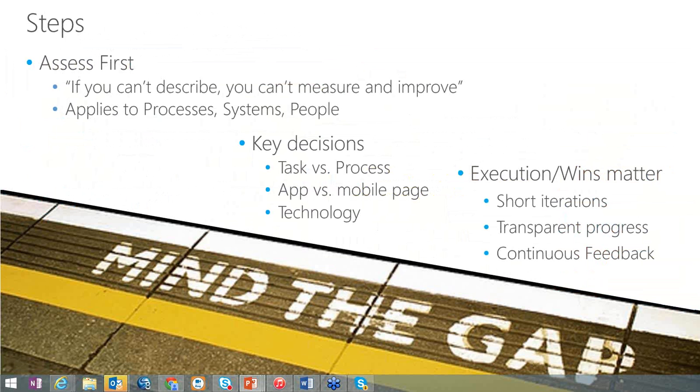Regardless if we're working on building a mobile app, deploying an existing one, or working on something very different, we want to assess where we are first. And many times clients would just say, no, let's just go and do it. But we coach hard on actually trying to describe how things work today and how they should work in the future. Once we have that conversation going, usually many of the important requests are being surfaced.